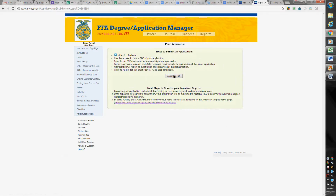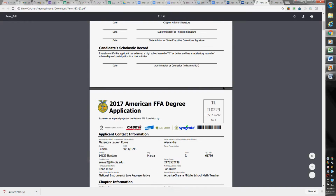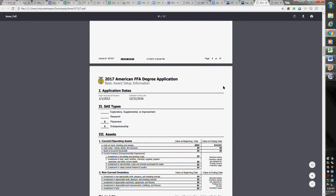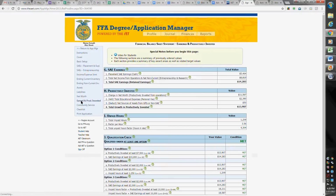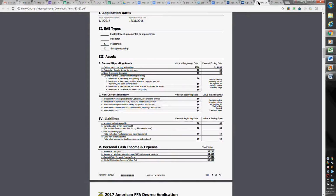So now I'm going to show everybody what a complete application looks like. The application all said met. Thank you. Yes. And this gives me a chance to show everybody this is what Alex's application looks like. Now draft is gone, and this application is ready to print. And she qualifies for the American degree because you'll look on page earned and invested, and she's met the degree requirements in all three places, and so all she has to hit is one of those options. But if you hit all three, you're good, and this application is then ready to print.